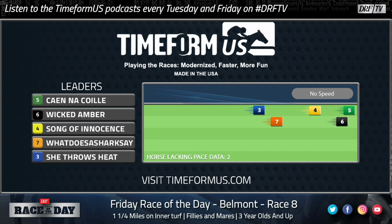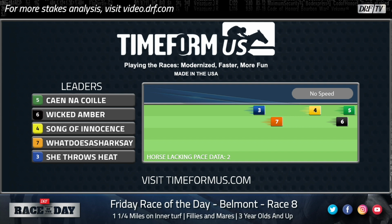I felt like a horse that you might see go forward in this race is a horse who is not on that Timeform US pace projector, because the number 2, La Dragon T, is a European import. So we don't have any pace data available for her, but just in going back and looking at some of her races overseas last year, she did show a couple of times that she could be close to the pace, including in her only win over there.